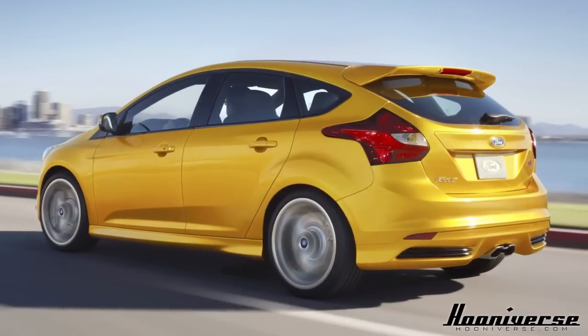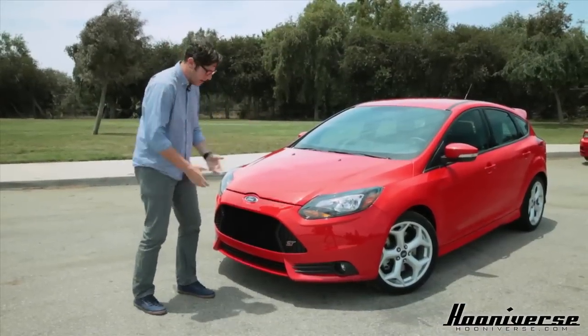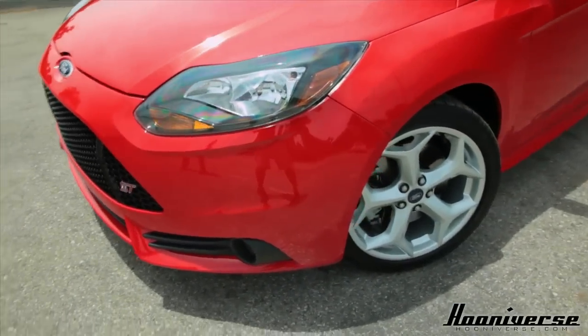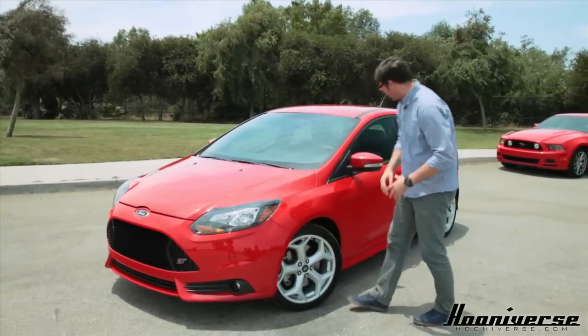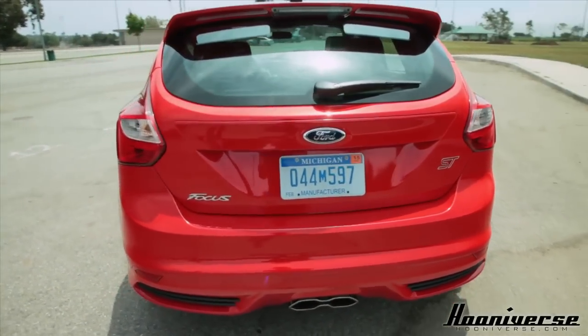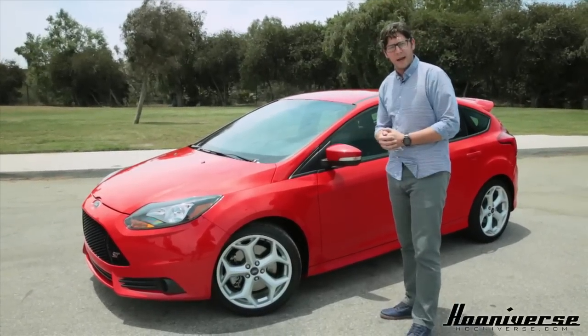Look closer though, and there are some subtle, some not so subtle, ST touches to let you know it's a little more aggressive. This big open mouth in the fascia with the ST badge, these lower fins, fog lights, the headlamps cut in sharply, they all look pretty good on the car. Come around to the side, you've got these cool looking 18-inch wheels. If you move down the back, there's a little rear spoiler, and then there's a few more touches, including another badge and that cool looking center exhaust. It all adds up to a really aggressive and stylish exterior design package.